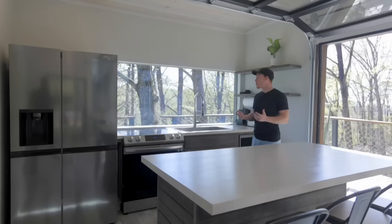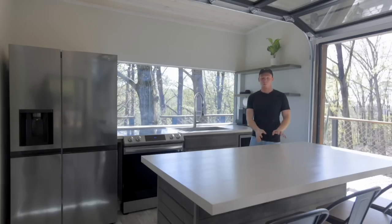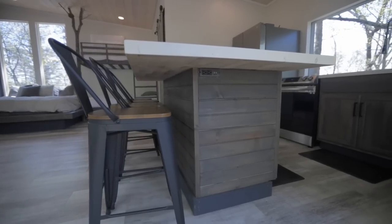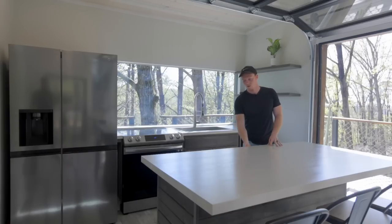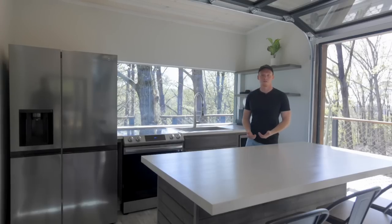And as far as the storage goes, because we don't have much above these windows, this is actually a big reason why we did the island. Actually, everything just came together. The island gives you seating. We don't have tons of room for a table, so the island works perfect for that. And then a lot of the storage is right here in these cabinets. So we store our dishes, all that kind of stuff. There's tons of cabinet space right in here. And then we have a little bit of cabinet space underneath the sink as well. And that's where we get most of our storage for everything we need to put in the kitchen.